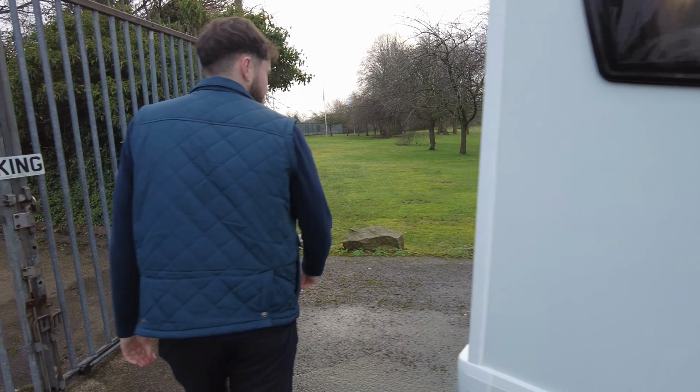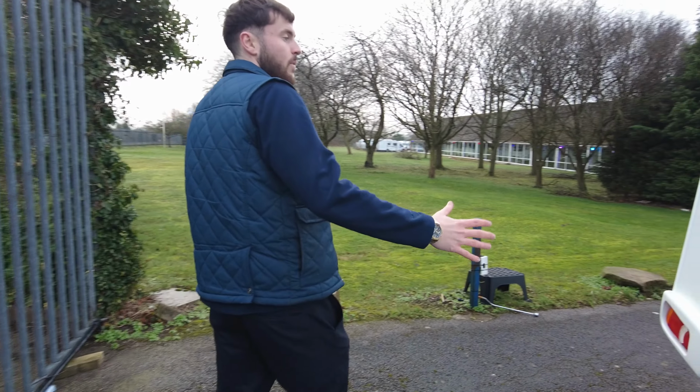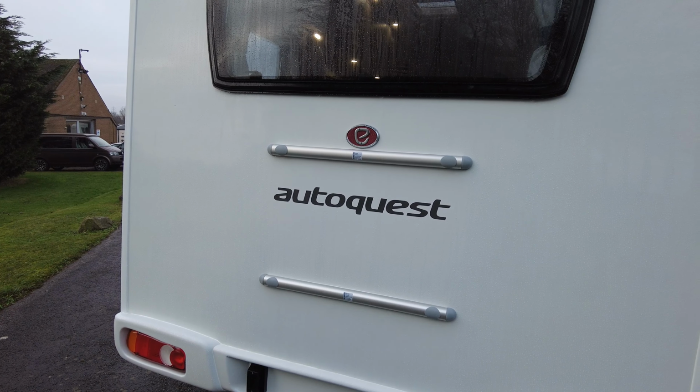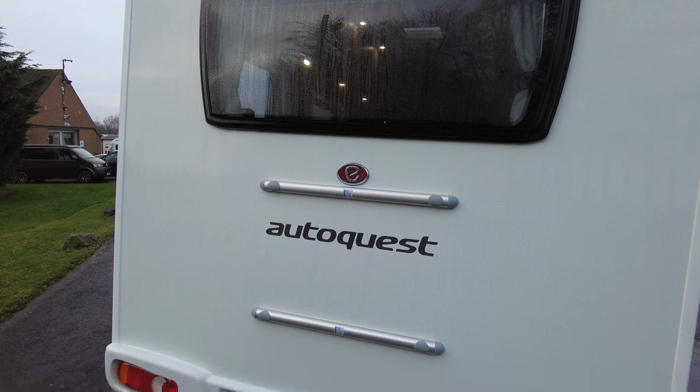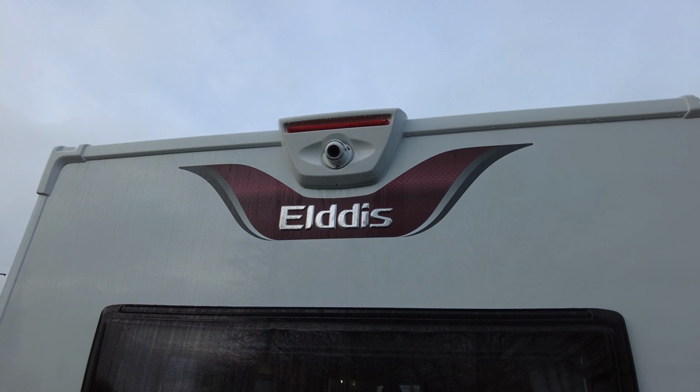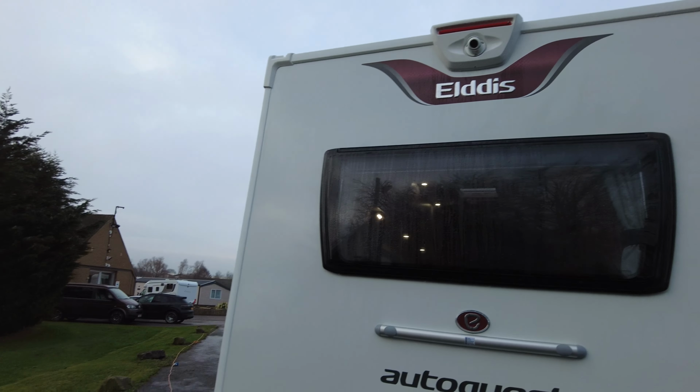Moving around to the back. You've got your bike rack fitments, so this just means you don't need to drill if you did want to get a bike rack. You've already got the pre-drilled fitments just there, you can literally just hook a bike rack onto them. Reversing cameras just at the top as well, to give you a helping hand reversing the Elddis.